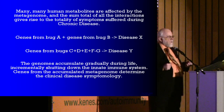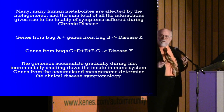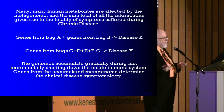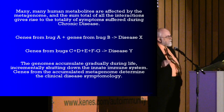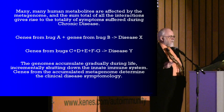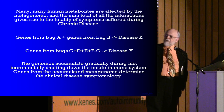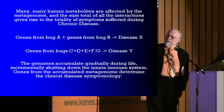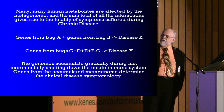Many human metabolites are affected by the metagenome. And the sum total of all the interactions between each genome, each pathogenic genome, and the human genome gives rise to the totality of symptoms suffered during chronic disease. The genes from bug A plus the genes from bug B create the environment for disease X to manifest. And as another example, genes from bug C, D, E, F, and without bug G, because many of the species are pathogenic to each other, could very well lead to disease Y.